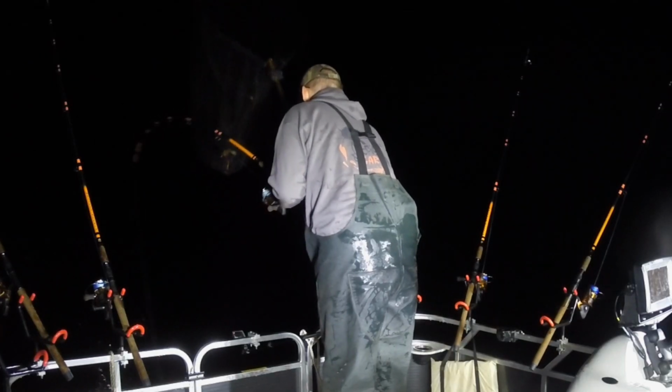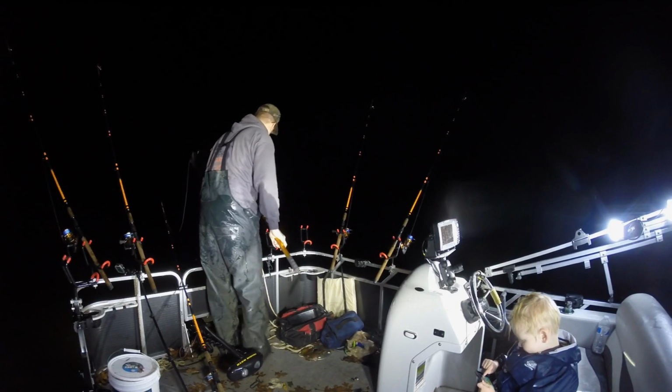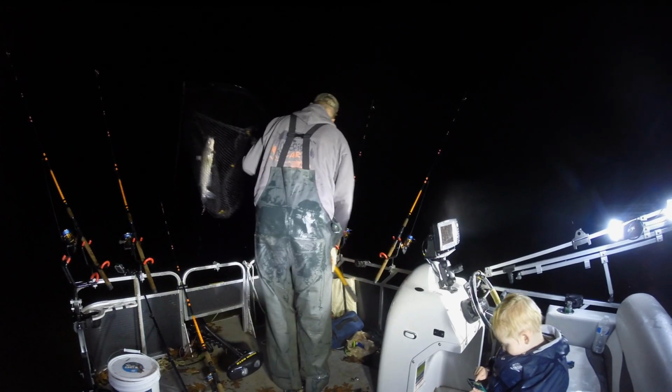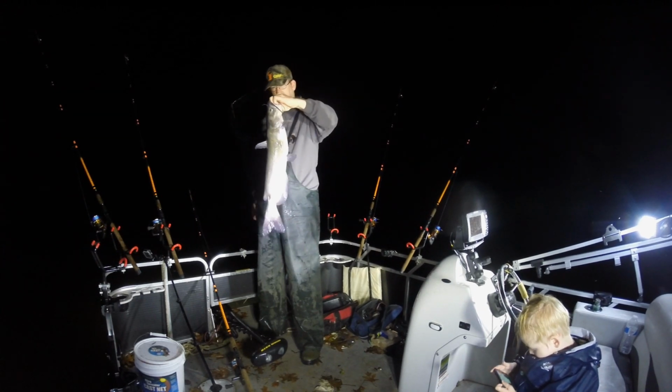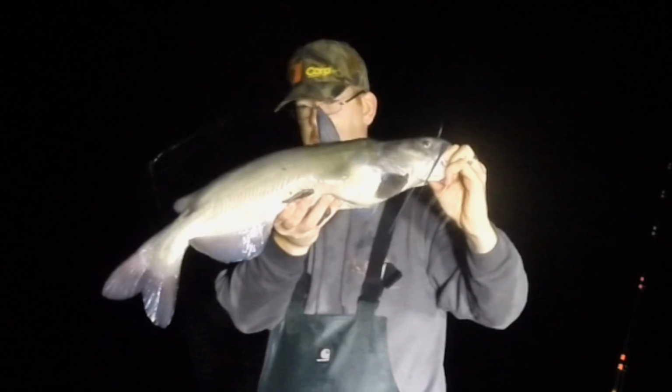The rig I'm using is really simple. I'm using a 3-ounce inline lead with a bead below that, a swivel below that, and then 12 inches of 40-pound monofilament with an 8-aught Gamakatsu circle hook snelled with a knotless knot. Really simple rig, easy to tie, cheap to make, works very effectively and is very strong.